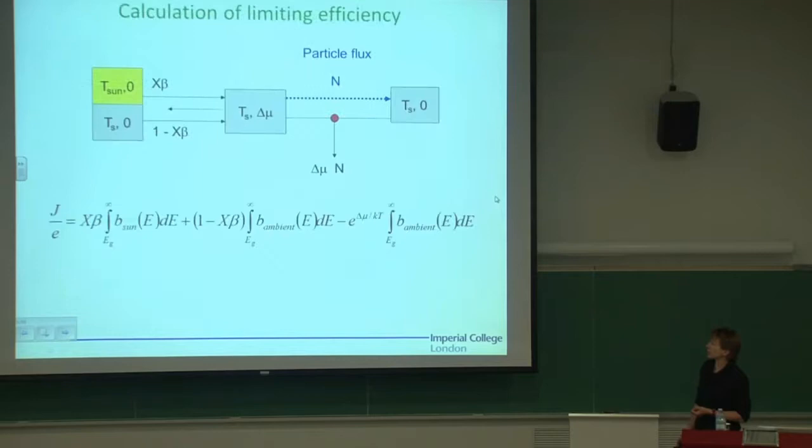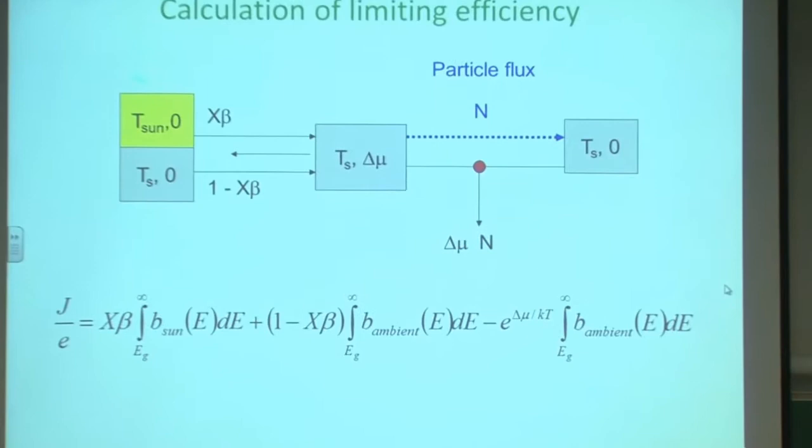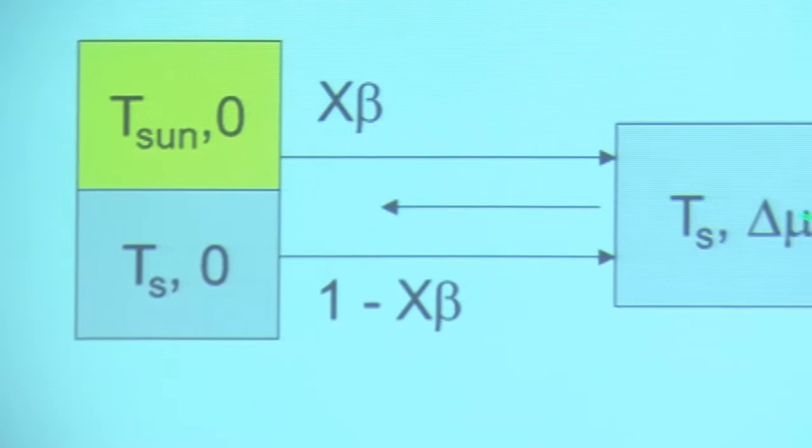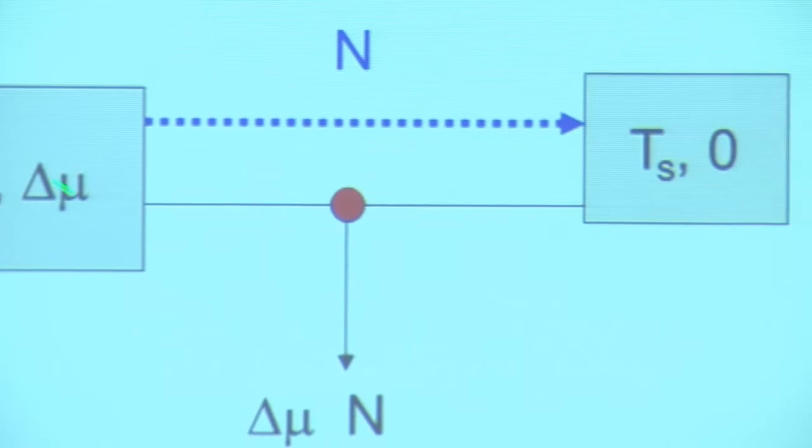So if we try to look at it as a kind of thermodynamic system, we have the sun with its temperature, and it's at equilibrium itself, so it radiates like a black body. You have the rest of the sky, which radiates like a black body. We have our solar cell, at the ambient temperature. I can't remember why I called that TS, but it means the ambient. And it is emitting light, but more than a black body would, because it's not at equilibrium.